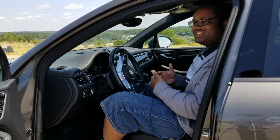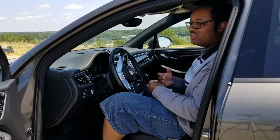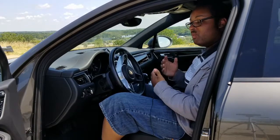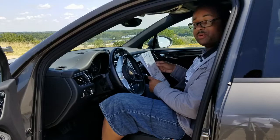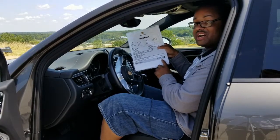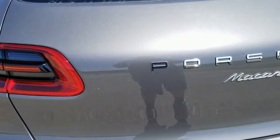So you might be thinking that's all well and good, but you don't want to break the bank. You might be thinking, oh, it's a Porsche, you know, it's going to have some six-figure price tag on it. Well, I have the sheet here, and I can actually confirm that indeed it doesn't have a six-figure price tag. As a matter of fact, right here, it says $51,000. So you can spend around $50,000, get yourself a nice Porsche.